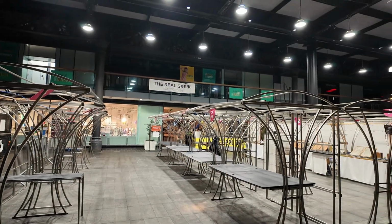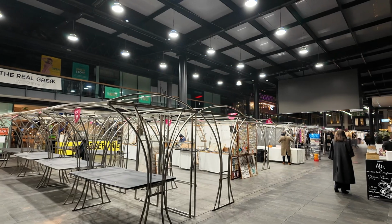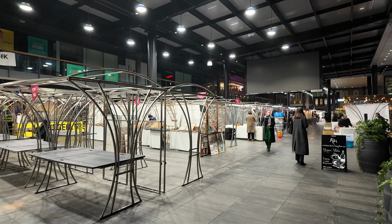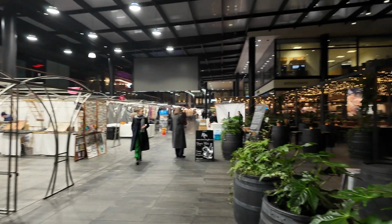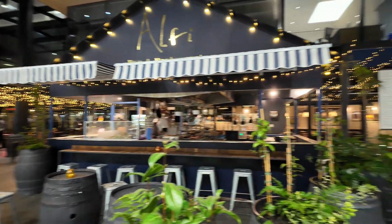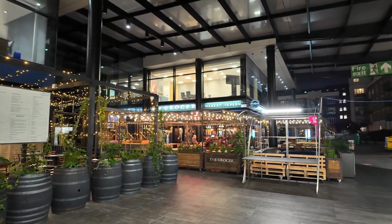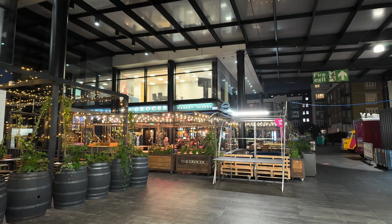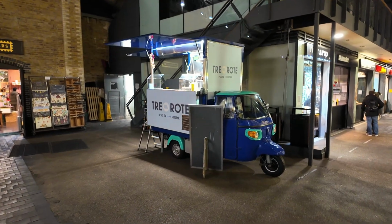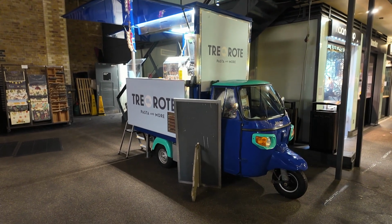So you can see here where all the traders would set up in the day, selling all manner of bits and bobs, clothes and jewellery and whatever else they sell at markets, probably foodie bits and what have you. And then all around the outside, you find these food outlets. There's loads of them. Some big kind of restaurant-y places, some little vans, some in what appear to be shipping containers. Lots of interesting stuff though. Quite like the look of this little van, knocking out pasta and the like. There doesn't seem to be much room in there to cook, but I bet they bang some food out.